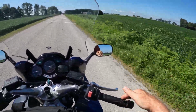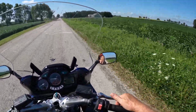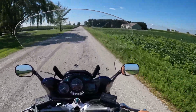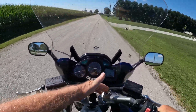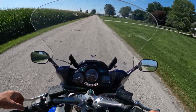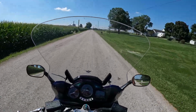And these are palm supports. They are very, very nice for long rides. Rest your palms on there. I used to get a lot of wrist pain. And I got the taller windshield. And then I've got the risers, which you can see take the handlebars up just a little bit and then back. That makes a big difference on the riding position also. So a nice setup.